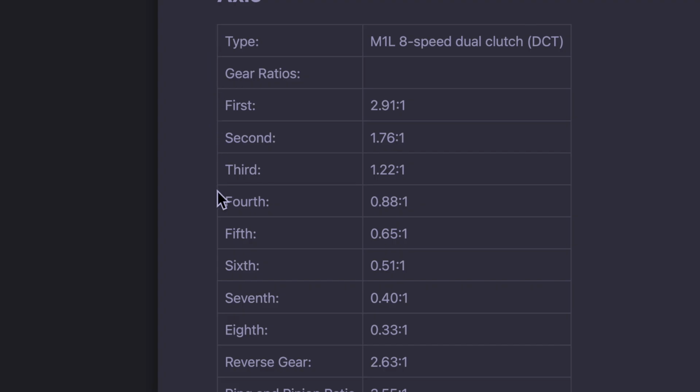Here are the gear ratios for the Tremec transmission, which is the 8-speed. First gear is a 2.91 to 1 ratio. Okay? And you guys see right here, 8th gear is a 0.33 to 1. This goes to show you, yes, GM 100% geared this car for fuel economy. This is supposed to be a track-ready weapon, but it identifies as a road car. Just saying. I'm just saying.